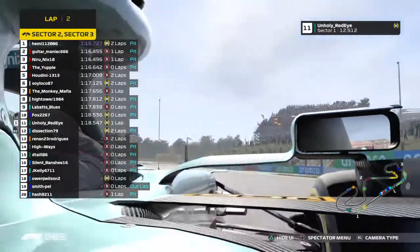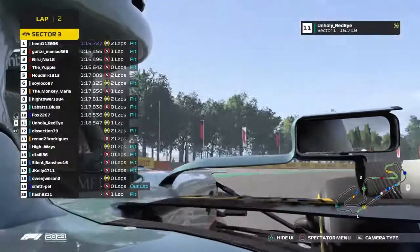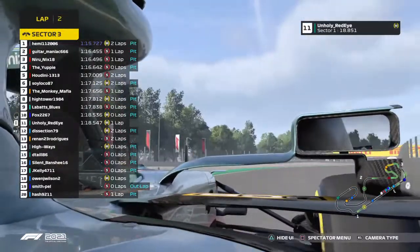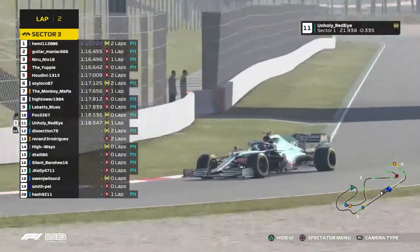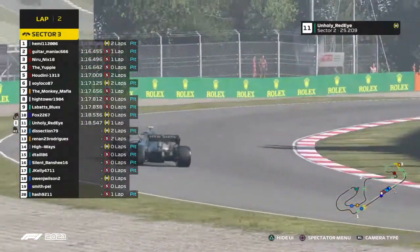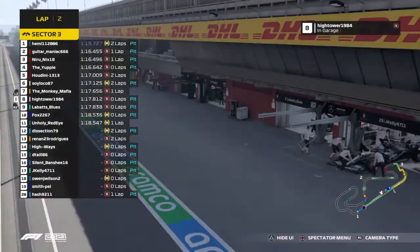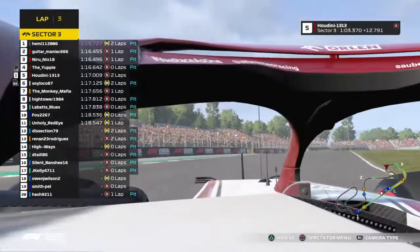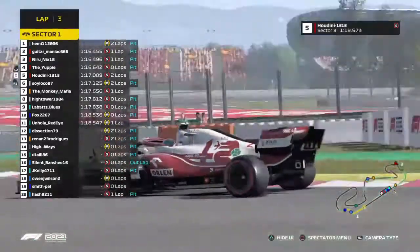Got an Alpine diving into the pits. Lots of cars going to select some new tires. Possibly refuel. You can see a Red Bull coming around. That is Smith Pell just starting his next hot lap. There is an AlphaTauri, or Alfa Romeo. That's Houdini. He is on an in lap.